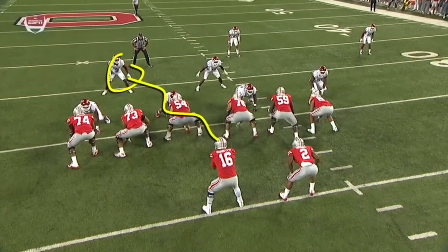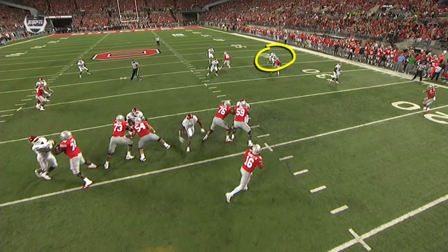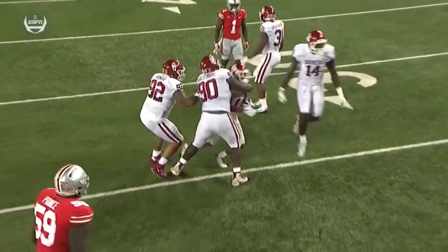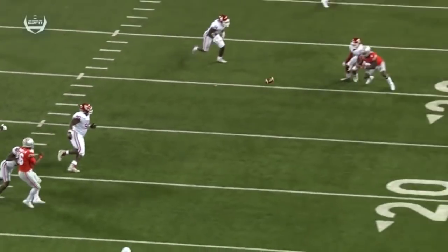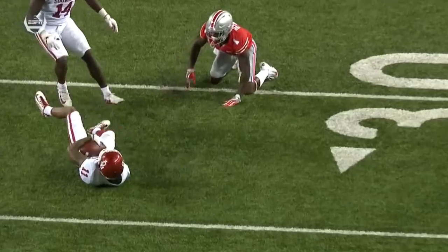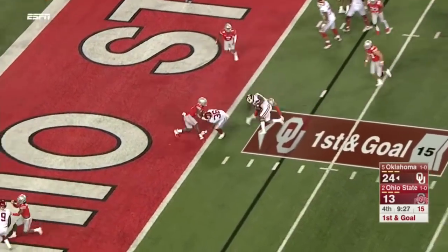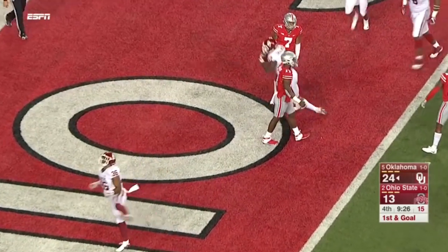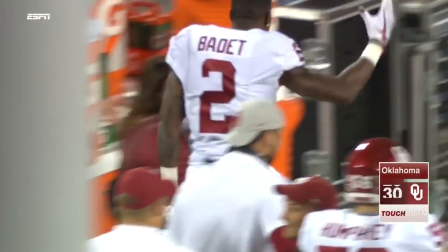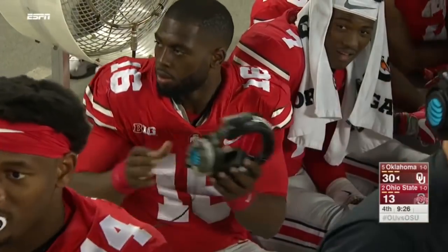You'll see eventually Murray's able to get through there, but Motley baits him. He's already sitting back here. He knows because of the scramble, he's going to have to get the ball out of his hands. He baits JT Barrett, who telegraphs the throw, and he steps right in front of it to give the Sooners outstanding field position. Set up first and goal. From end around and barreling in for a touchdown is Jordan Smallwood. His first career touchdown, and Oklahoma has blown it open.